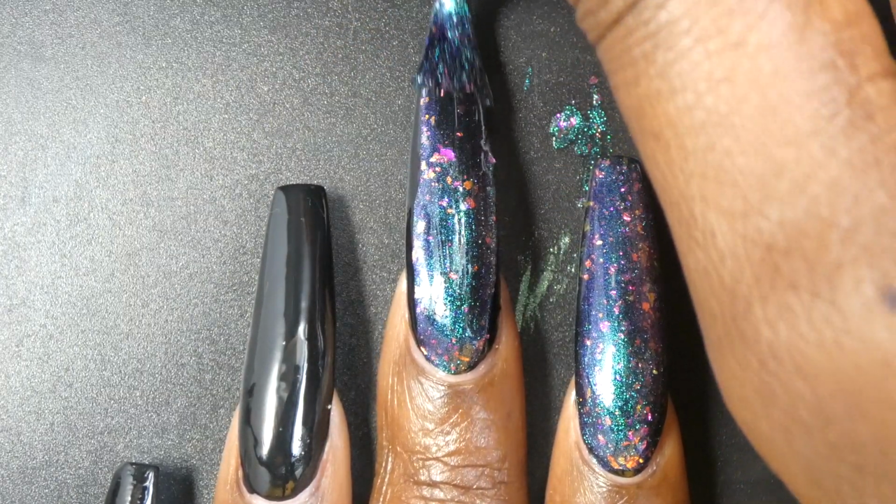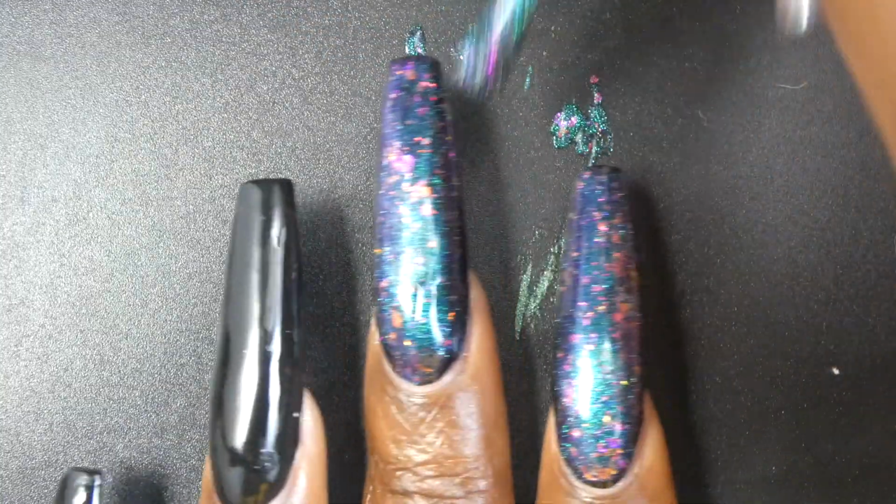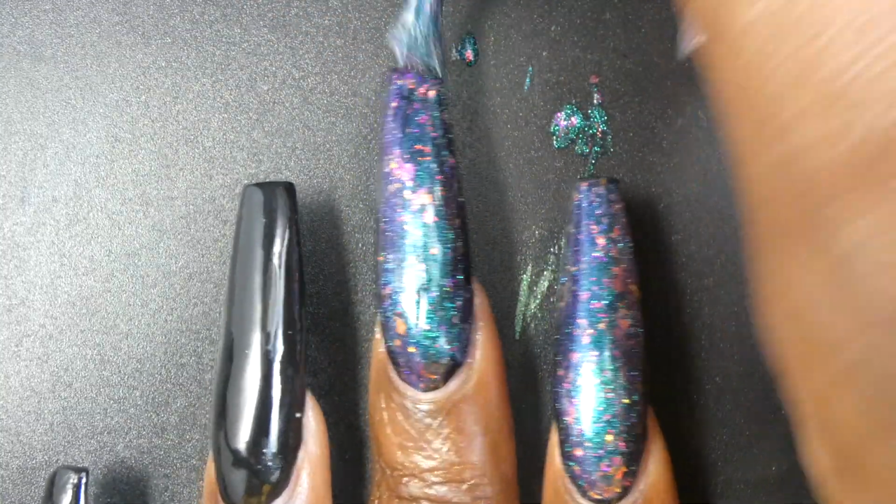This polish had a really great formula. I am showing it in 1 coat over my go-to 1 coat black, Heather's Hues Shadow, which I will try to remember to link down below. I always forget, sorry. So yeah, I was seeing all of the described colors in person. This polish is extremely color shifty. I thought it looked really amazing.